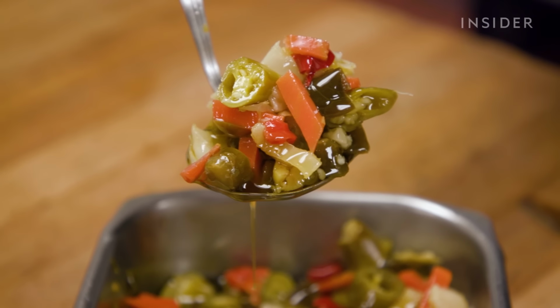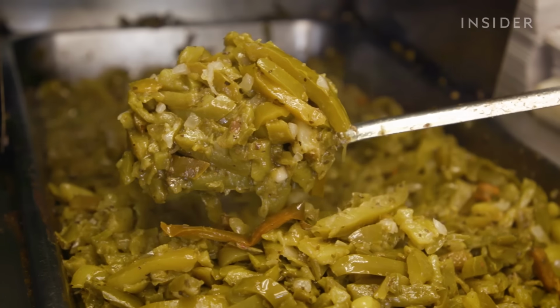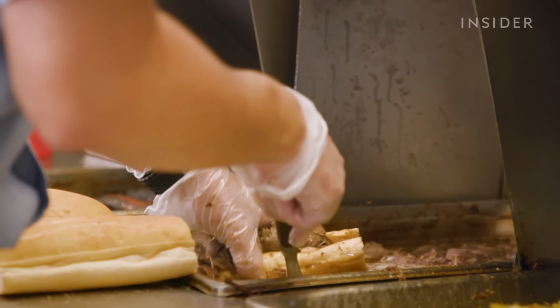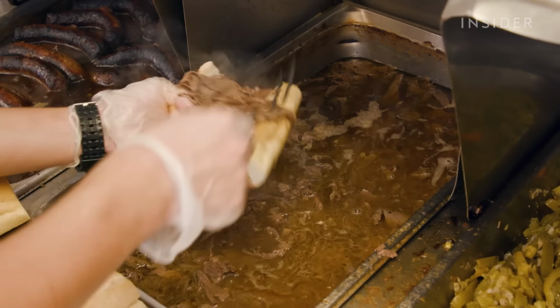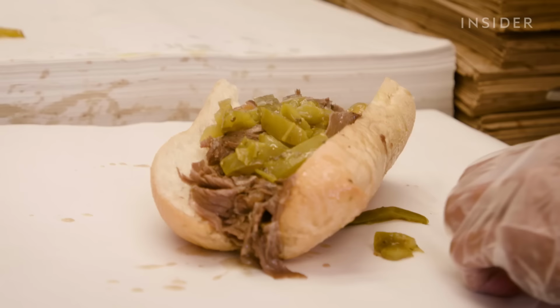We have our own recipe that somebody makes for us for our giardiniera, but the sweet peppers are made in-house every day. And if you want juicy, do you dip the entire thing back in there? Dip the entire thing back in there. Okay, now we're gonna go to juicy beef sweet. Oh my God, I'm salivating. This is beautiful. And there you go, there's a juicy beef sweet.